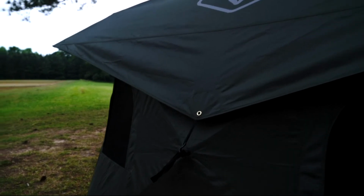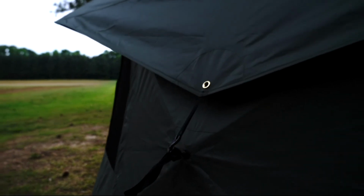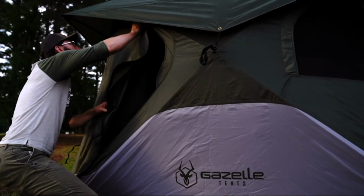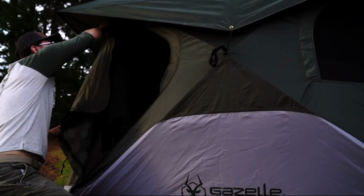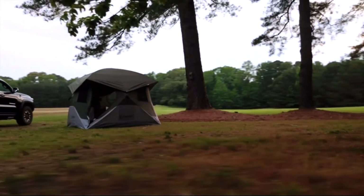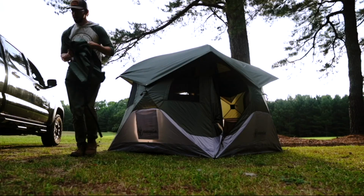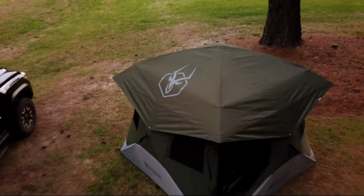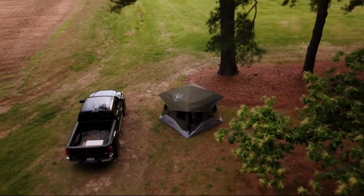The shell is constructed with a coated 210 denier Oxford weave polyester, a durable weave that's waterproof up to 2,000 millimeters. The floor of the T4 is a bathtub design constructed from a 300 denier Oxford weave with strength and durability in mind, and features the same waterproof rating as the shell. Gazelle T4 Hub Tent is the perfect shelter for your next expedition. Gazelle Tents, built for adventure.